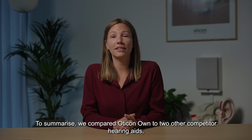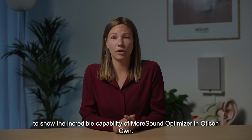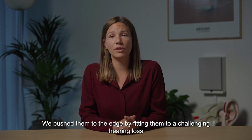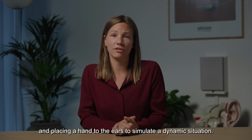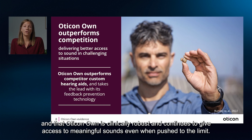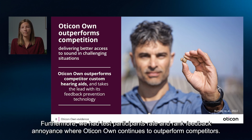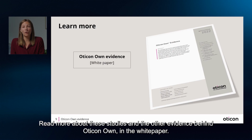To summarize, we compared Oticon Own to two other competitor hearing aids to show the incredible capability of MoreSound Optimizer in Oticon Own. We pushed them to the edge by fitting them to a challenging hearing loss and placing a hand to the ear to simulate a dynamic situation. The investigation showed that the output of the two competitors was polluted by audible feedback when dynamically challenged, and that Oticon Own is clinically robust and continues to give access to meaningful sounds even when pushed to the limit. Furthermore, we had test participants rate and rank feedback annoyance, where Oticon Own continues to outperform competitors. Read more about these studies and the other evidence behind Oticon Own in the white paper.